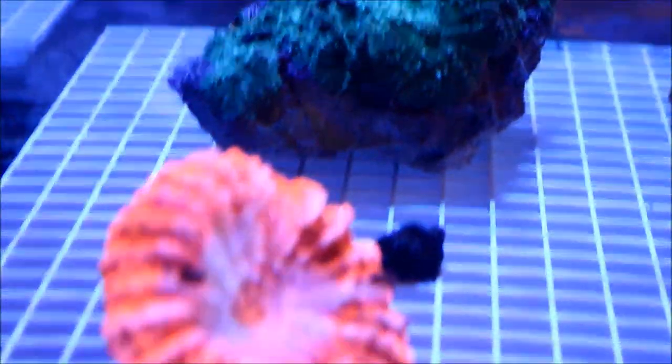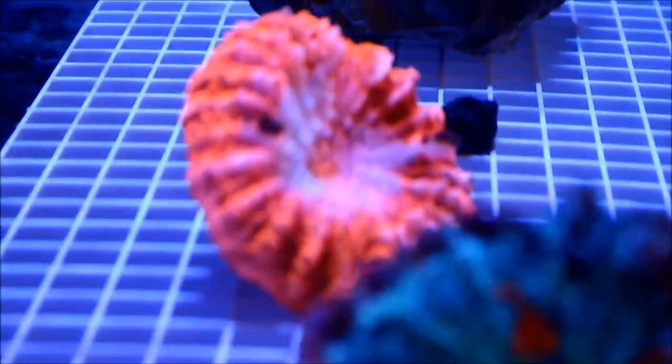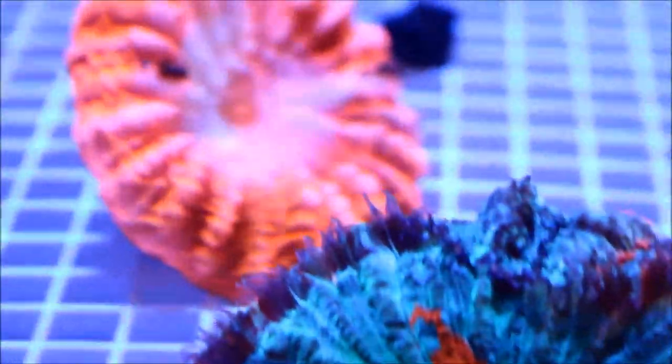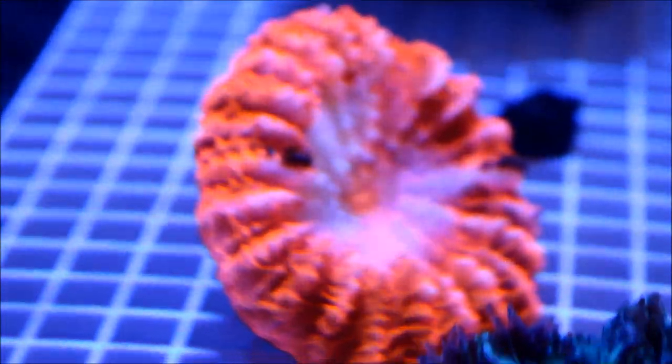The shots here were more of showing more of the larger pieces. These are some of the meat corals that were on display, and I am really tempted by these pieces. So I plan on making a return trip, and I may be just bringing one of these home for the tank.